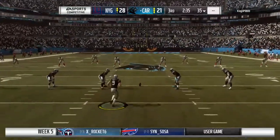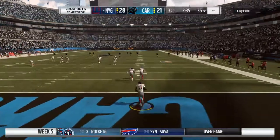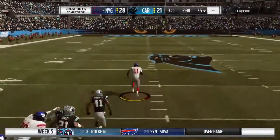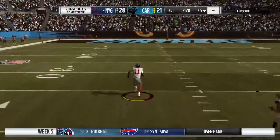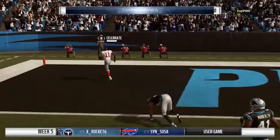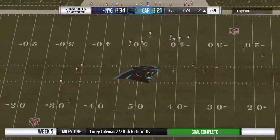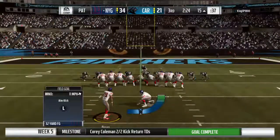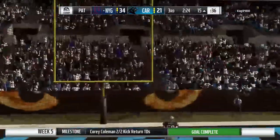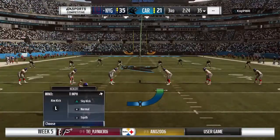Gano out to kick this one away. This fielded a few yards into the end zone. And an out, Corey Coleman, the 40. He's at the 30. 10. Touchdown, Giants. Corey Coleman with officially a 103-yard return. And the Giants add on to their lead. PAT up and good by Rosas. And the decision to just kick the extra point winds up successful.